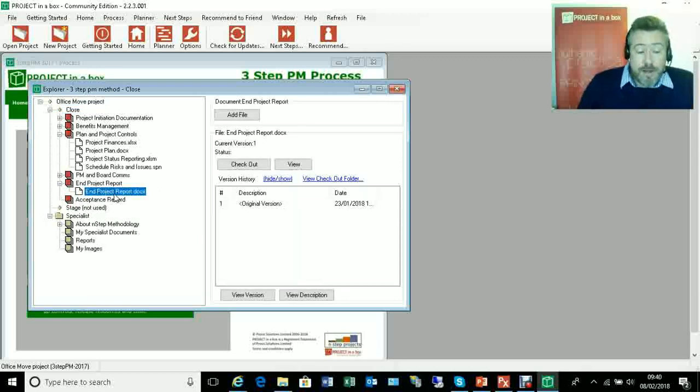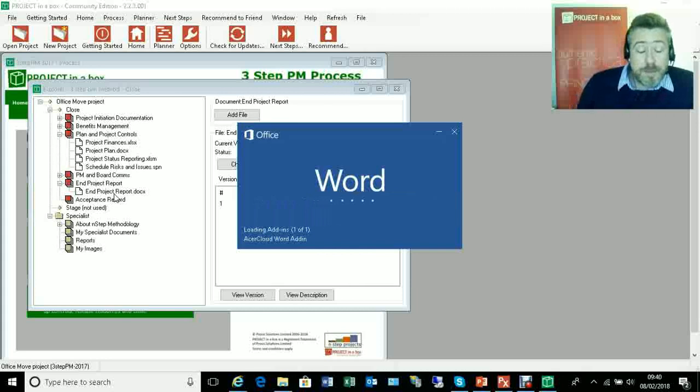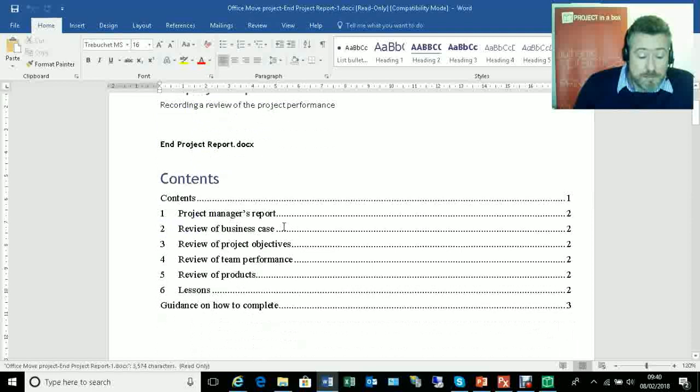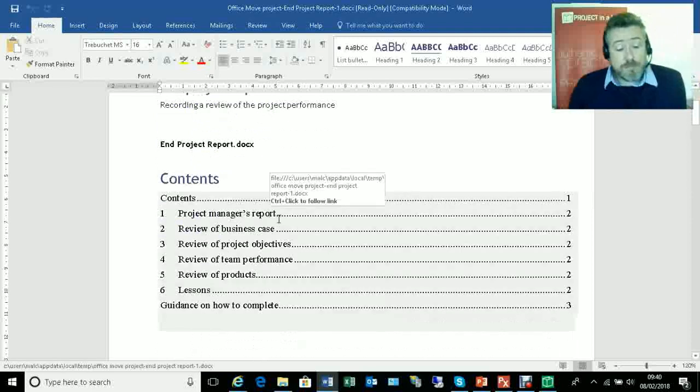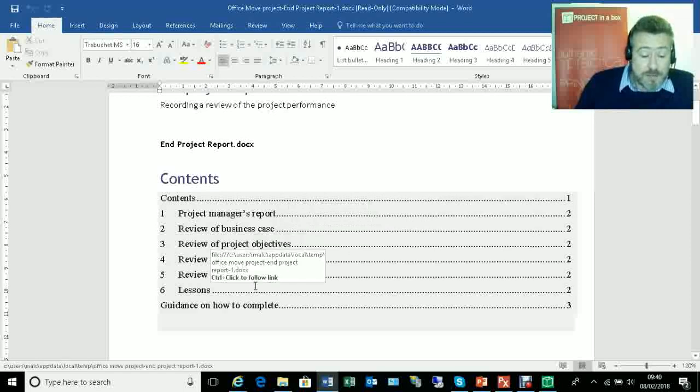Now if we just have a view of the end project report, it'll have in all those sorts of things that we've just been talking about that need to be wrapped up, and so again it's a really good sort of checklist for you of the things that you might consider at this point in the project life cycle. So we've got project manager's report, review of business case, project objectives, team performance, etc., etc.